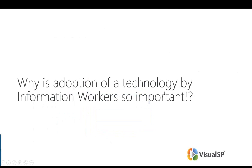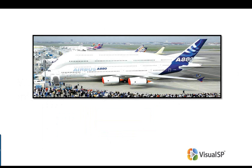So why is adoption of a technology by information workers so important? Hopefully an obvious question, but let's look at an analogy. I show this sometimes in my presentations. This is a Beluga Airbus airplane. I don't know if anybody has seen this flying around, but supposedly it does fly around, and it carries aircraft and helicopters and tanks and stuff like that. But in this picture, it looks like it's supposed to carry passengers, with all these windows, and you have a big crowd gathered here looking at it, a big inauguration.